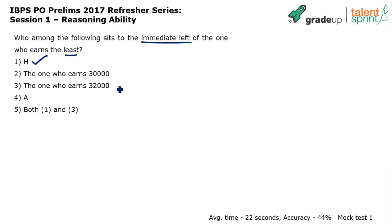So H is correct and the one who earns 32,000 is correct. Your final answer should be both 1 and 3. The immediate left of the one who earns least salary is H, who earns 32. So option 5 is the answer.